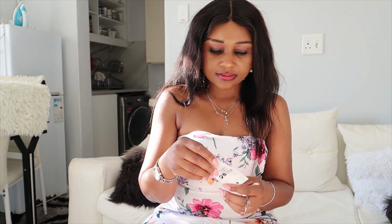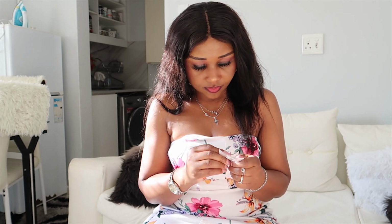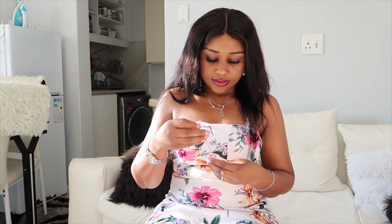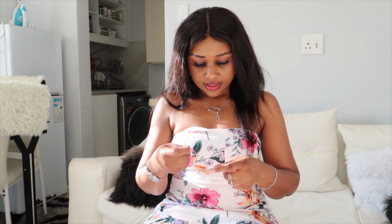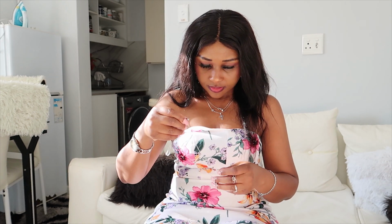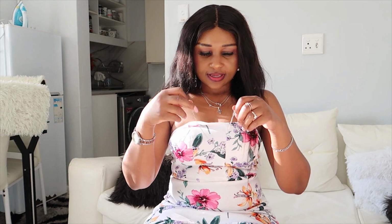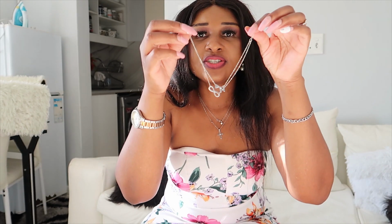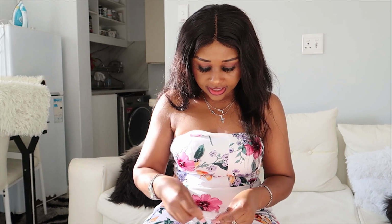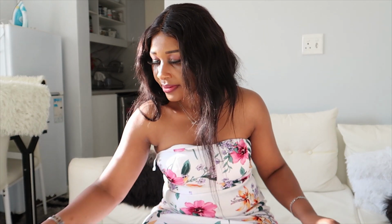And I think this is a bracelet or necklace. This is a necklace that has my initial. Okay, it's a bracelet. That is my initial, Nicole. It's cute, it's really cute. Thank you, Shein and Nicole, for working hard. This is the earrings. And this is for my ankle. Also jewelry for my ankle.